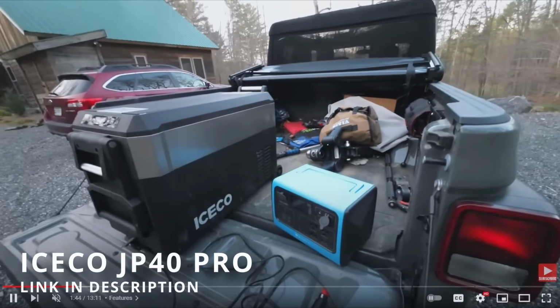I bet a lot of you know what this is. Point number 3. So who really benefits from high-end fridges? Well, it must be those overlanders who are always buying them, right? Not necessarily. This is another common mistake that I see way too often.